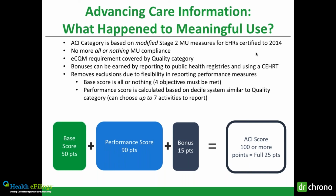So this category is based on two separate components. One is all or nothing, and the other one is a performance category. The other thing that's important to note is that the eCQM requirement is now covered by the quality category.